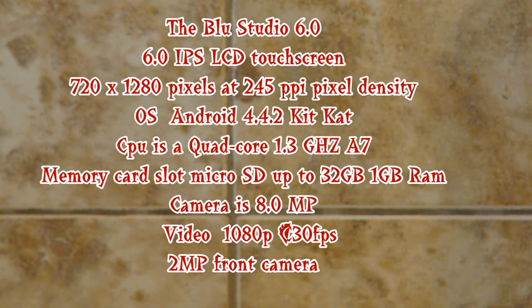The Blu 6.0 comes with a 6.0 IPS LCD screen at 720 by 1280 pixels at a density of 245. It also has an Android operating system, but it has KitKat 4.4.2. The chipset is a quad-core 1.3 gigahertz A7 processor. The memory card slot is an SD card slot, up to 32 gigs, with 1 gig of RAM. The camera is 8 megapixels, and video is 1080p at 30 frames per second. The front-facing camera is 2 megapixels.